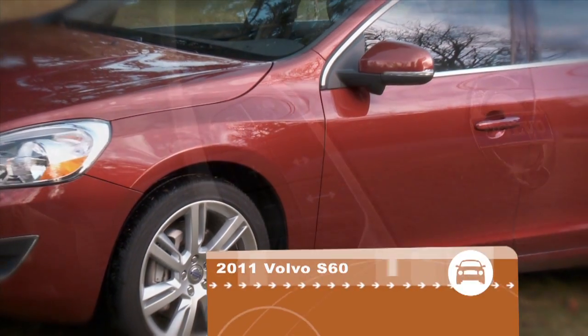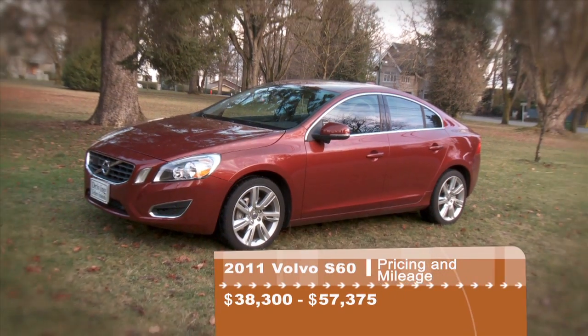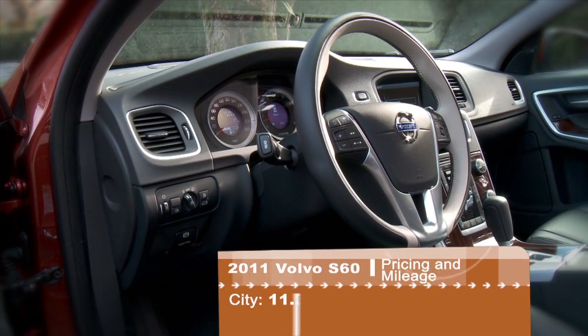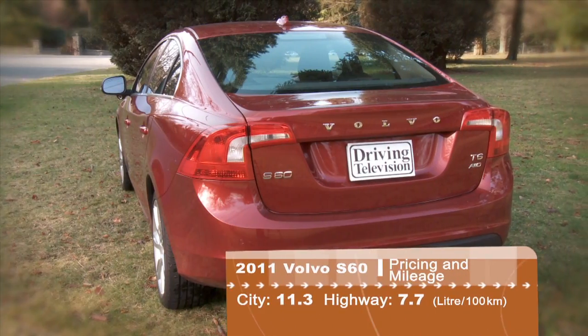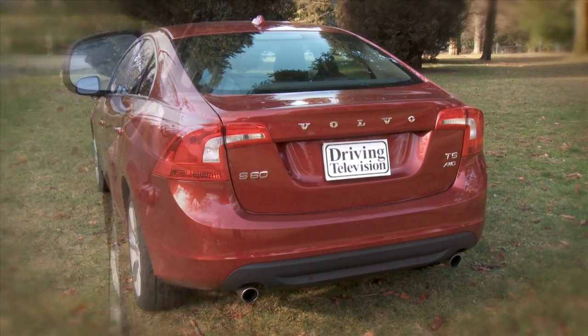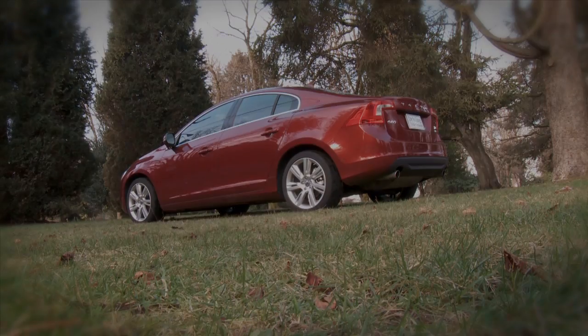With a starting price of $38,300, the S60 is right in the meat of this market, especially the high-output T6 turbo six-cylinder when it's factored in. On paper, the high-output model is a relative bargain at $45,450 compared to much of the competition.